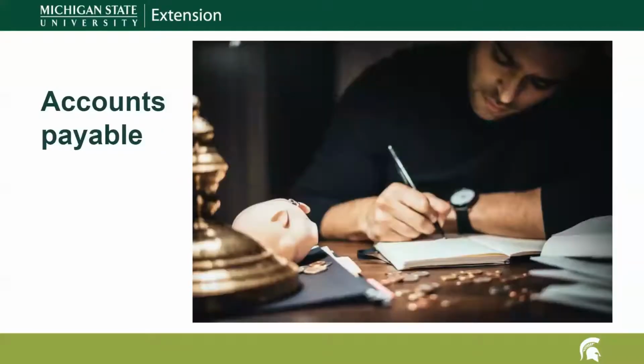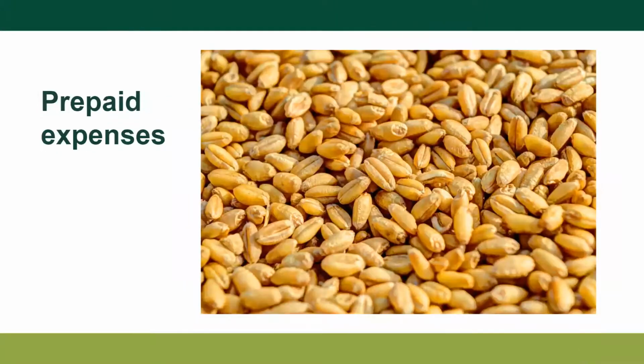Okay, accounts payable. An accounts payable is an expense that has been incurred but not yet paid. Typical accounts payable are for items charged at farm supply stores where the purchaser is given 30, 60, or 90 days to pay the amount due.